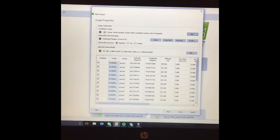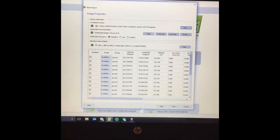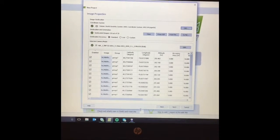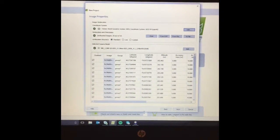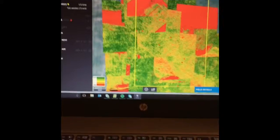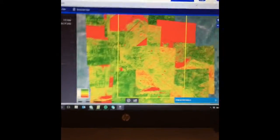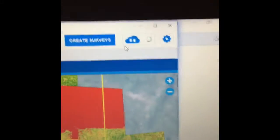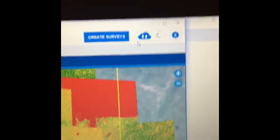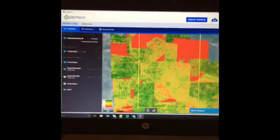Now, I've also imported all these same 20 images into Pix4D. These are the near infrared sensor images, and I'm going to go ahead and process those as well. The Centera software, if I switch over, did not mosaic this. It's a quick mosaic, and clearly it hasn't done any edge matching or linking of features. So I'm in the process of syncing this, and it's done on the cloud, which is why you need a subscription for this particular software.